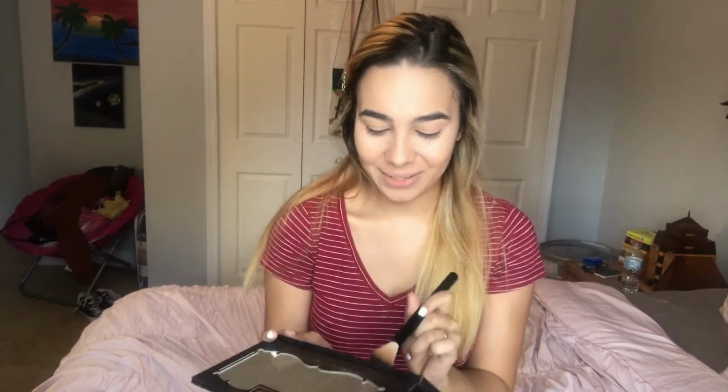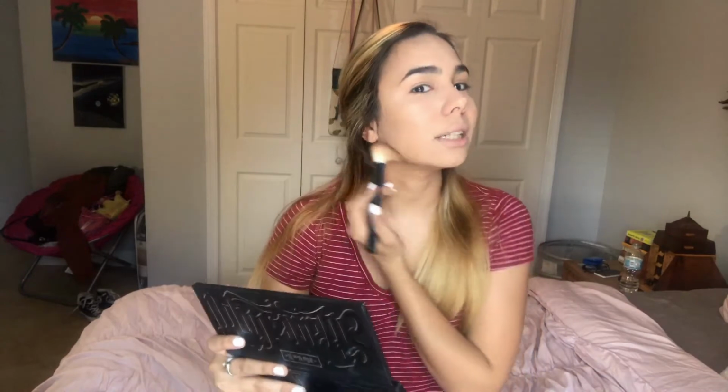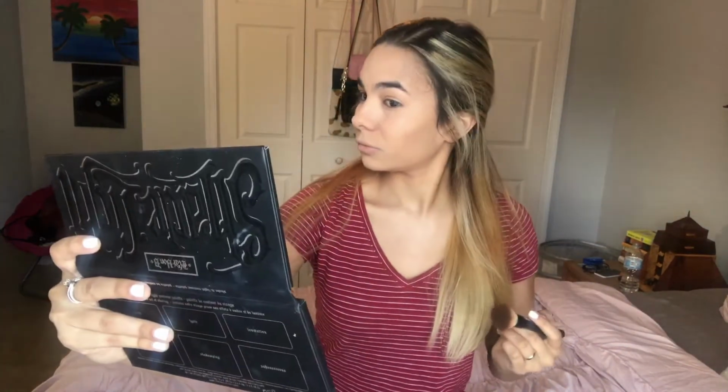There for my highlight, and then I'm going to take this buffer bronzer brush, that's a mouthful, and go into the middle shade. I always start up on my under my jawline just a little bit, and so that's for my everyday.